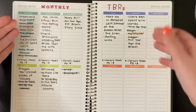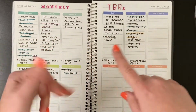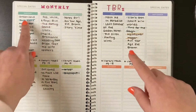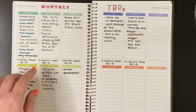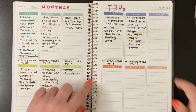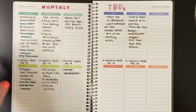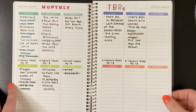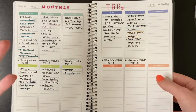So this was my monthly TBR section. At the beginning of every Plum Paper notebook or planner, they give you these pages that have all the months on them. So each box is a certain month, and these were books that I wanted to read in each month, and then by September I just stopped filling it in. But I didn't even read half of these books that I put on these lists. I just read what I wanted to read. So that's why I don't really do monthly TBRs, because I don't stick to it.